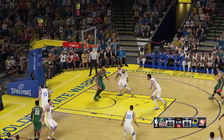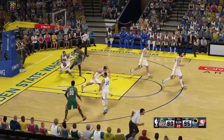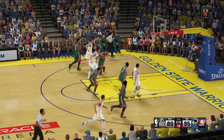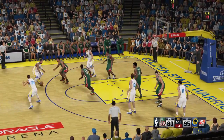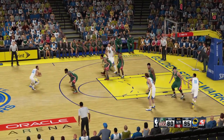Ersan Ilyasova struggling through a rough season in 2013-14, probably the worst shooting of his career, really. And his rebounding also fell off. Those were the strengths of his game. He's got to find it again. He's got to bring that effort and energy back to the game. Now here's Iguodala, following the missed shot by Larry Sanders.